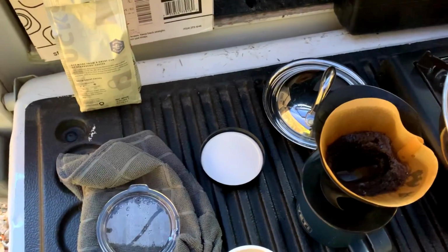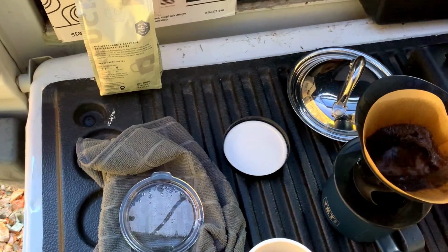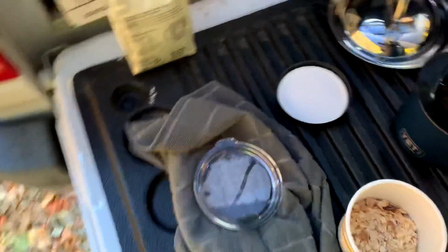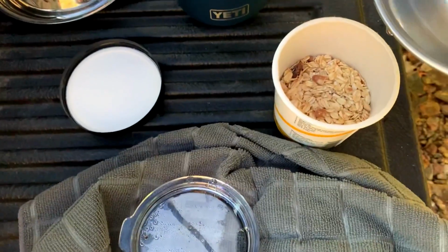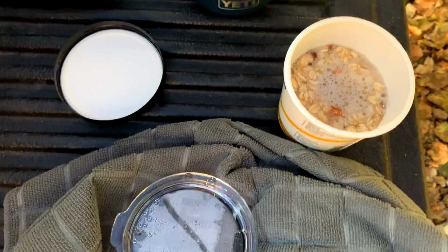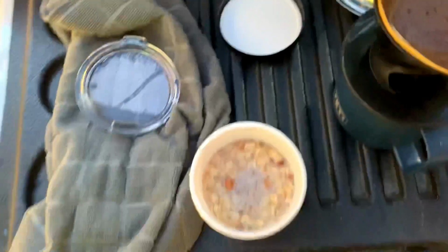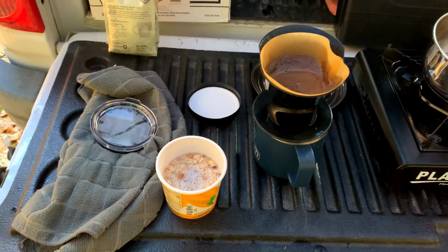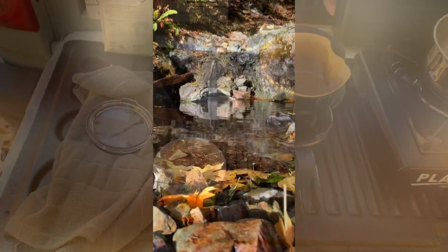Keeping breakfast simple today. Coffee. One of those cups of oatmeal. All right, and I got a hike planned today. I'll fill you in on that after breakfast.